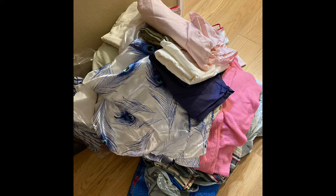And here is the pile of 40 items that I took out of the linen closet that I am going to donate.